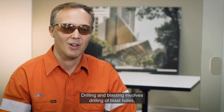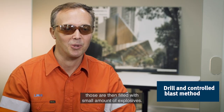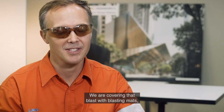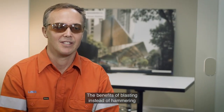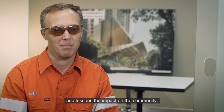Hi, my name is Linus. I'm a project engineer for the Cross River Rail project in the Tunnel and Stations team. Drilling and blasting involves drilling of blast holes. Blast holes are then filled with small amount of explosives. We're covering that blast with blasting mats and we're firing it from a safe distance. The benefits of blasting instead of hammering is that it shortens the duration and lessens the impact on the community.